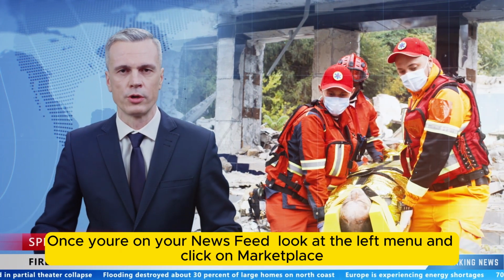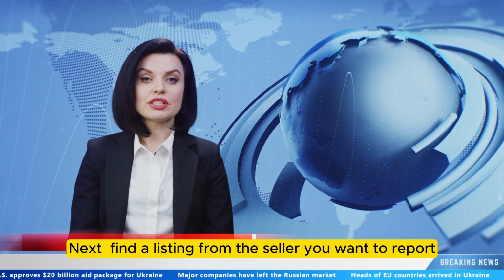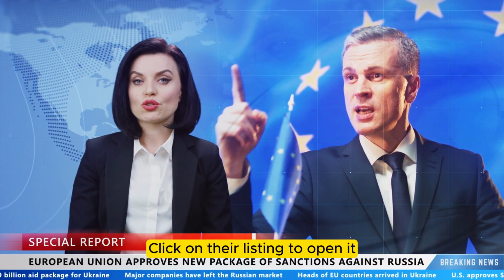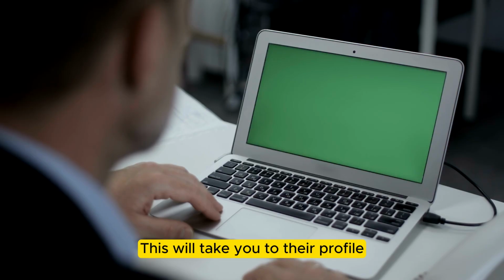Once you're on your news feed, look at the left menu and click on Marketplace. Next, find a listing from the seller you want to report. Click on their listing to open it. Under Seller Information, click on the seller's name. This will take you to their profile.